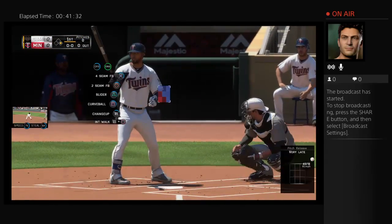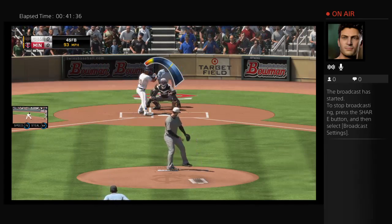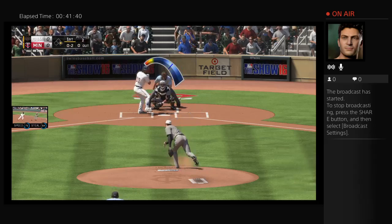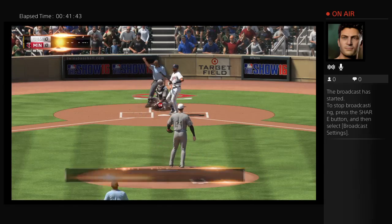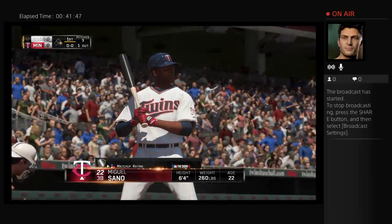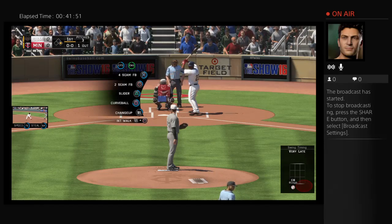Eddie Rosario gets his first shot here with a man on following the leadoff walk. Watches a fastball right there for strike one. Gets the fastball by him here, and he's in control 0-2. Curveball got him swinging for the first out. Batting third, third baseman, Miguel Sano.